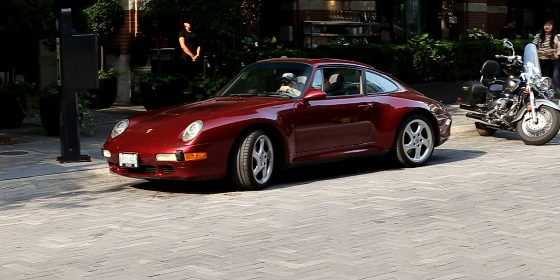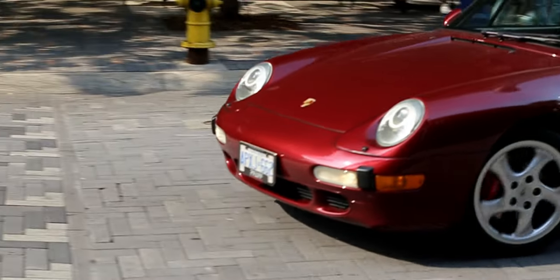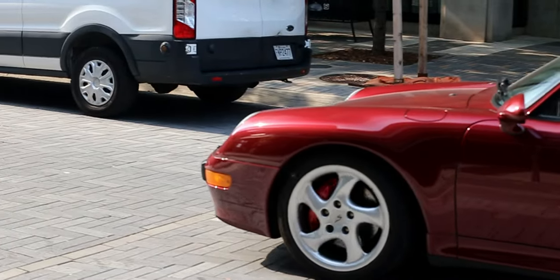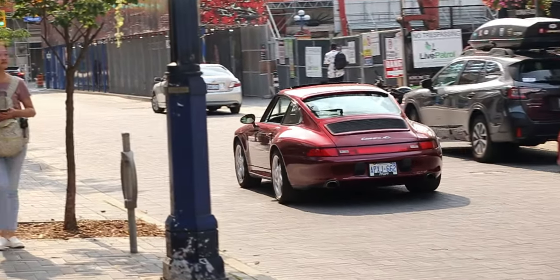Okay guys, I was just about to film this, but it's leaving. I think this is a 930 or 933. Absolutely gorgeous. First shooting. Thanks, man. Gorgeous. Carrera S.